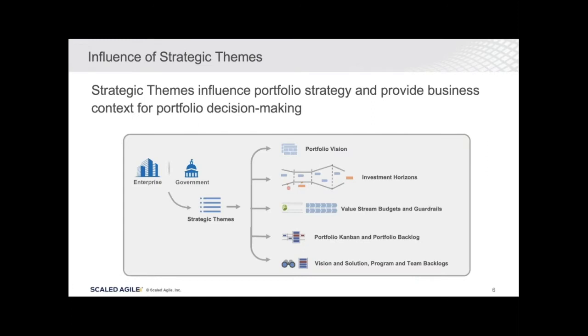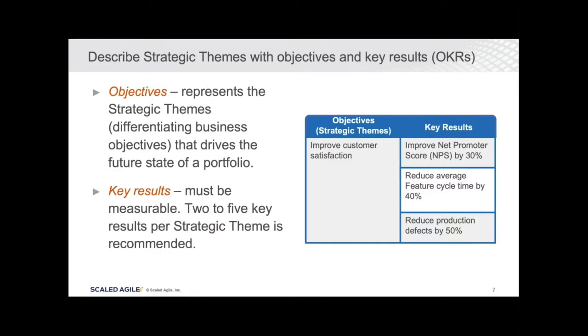So we're coming from our enterprise with a strategy that's been formulated, and already here we meet the first part, where we have the strategic formulation, we have our strategic themes that we now need to look at. And these are important because they impact pretty much all of the work we do in the portfolio, our portfolio vision, how we keep track of that. Our investment horizons is something that we look at here. How are we funding? How are we monitoring our value streams? What about our portfolio campaign? We need to look at the flow here. So there's plenty of things to dig into.